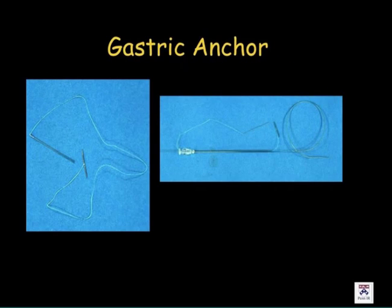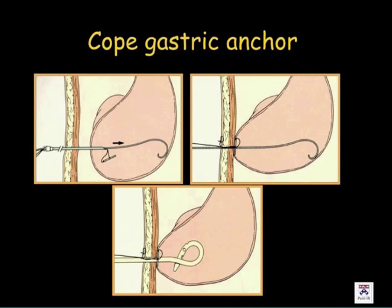This is a gastric anchor. There are 2 designs out there, Brown and Cope. This is a Cope, a design from the Cope place. We're supposed to have Cope gastric anchors. This is the picture from his book, his atlas. As you can see here, the original design was that the anchor is supposed to be removable.